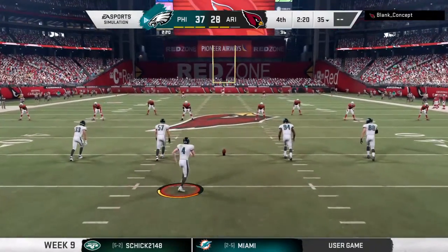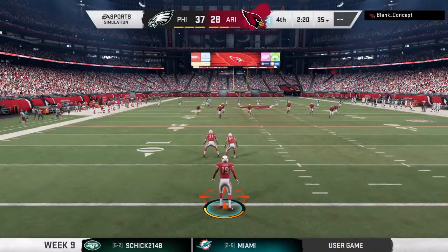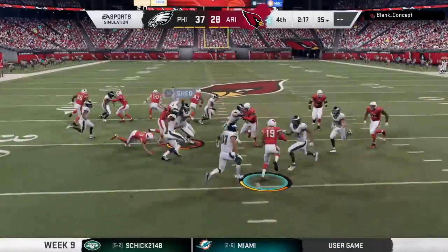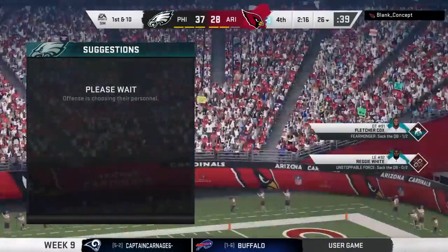Obviously, Charles makes it a 2-score game, his third field goal of the game, able to knock it through. Yeah, not exactly free and clear yet, but as a defense, you get to play a little bit looser, don't you? Because you do now have a little bit of a margin of error, don't you?